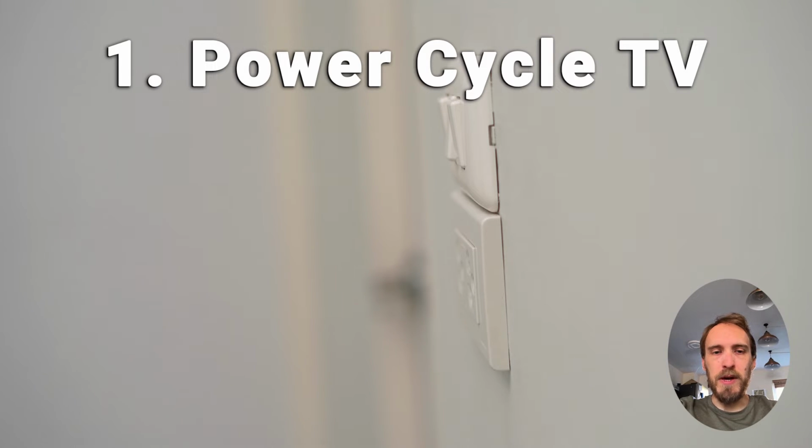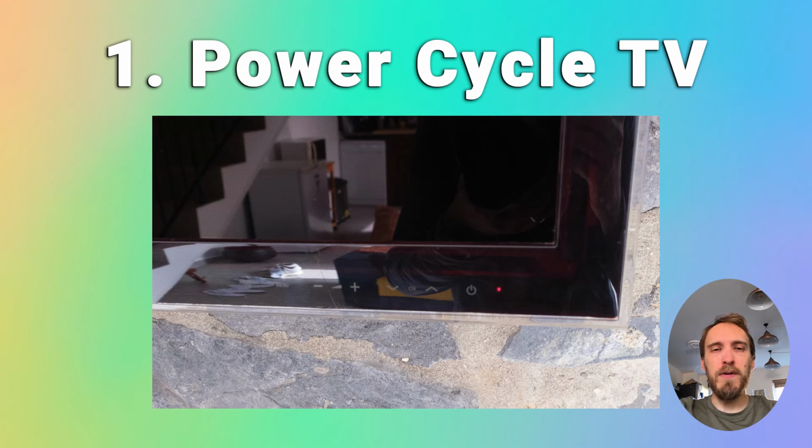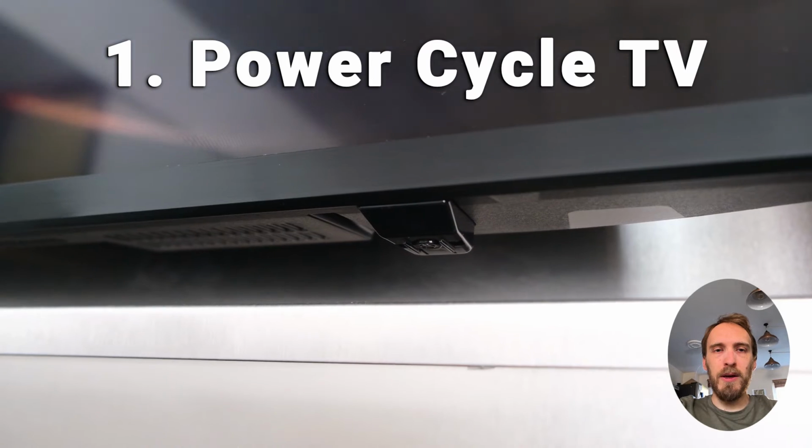So the simplest fix, and that works in about 50% of cases, is just to try power cycling your TV. So switch off and unplug your TV, hold down the physical power button for at least 15 seconds, then wait for at least 30 minutes for any residual power to drain from your TV's capacitors, and plug your TV back in and try switching it on again.